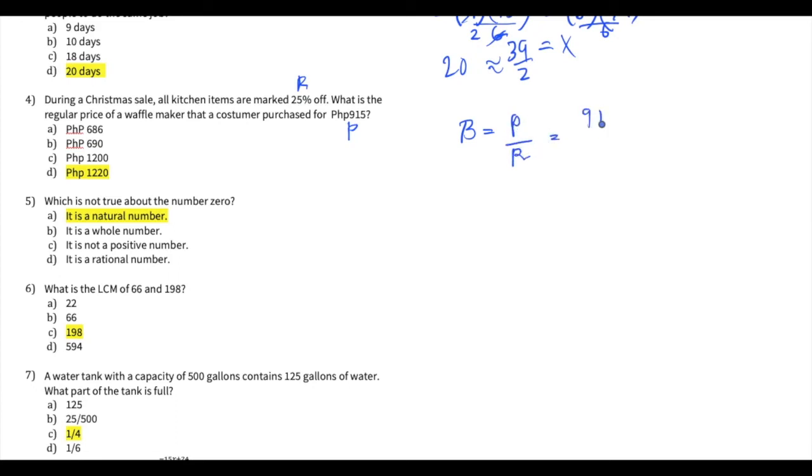Here we have 915 over, okay, 25% ba? Ano yung rate dito niya actually? It's actually equal to 100 minus 25 or 75%. Kasi itong 915, yan yung binayaran niya. So, since it's marked 25% off, 75% yung binayaran niya. So, that's divided by 0.75. Answer here is going to be 1,220 or letter D.